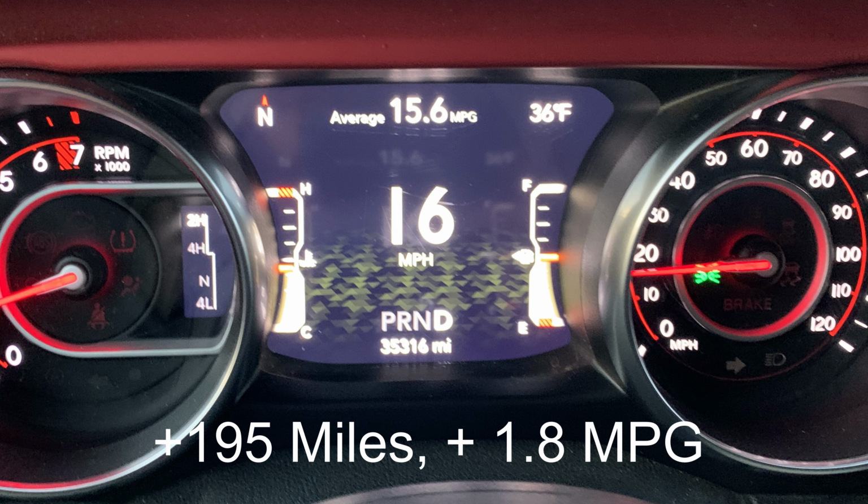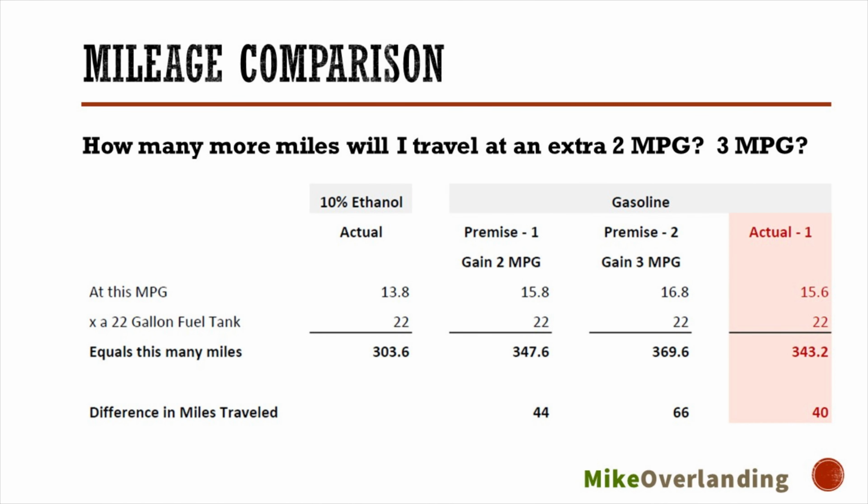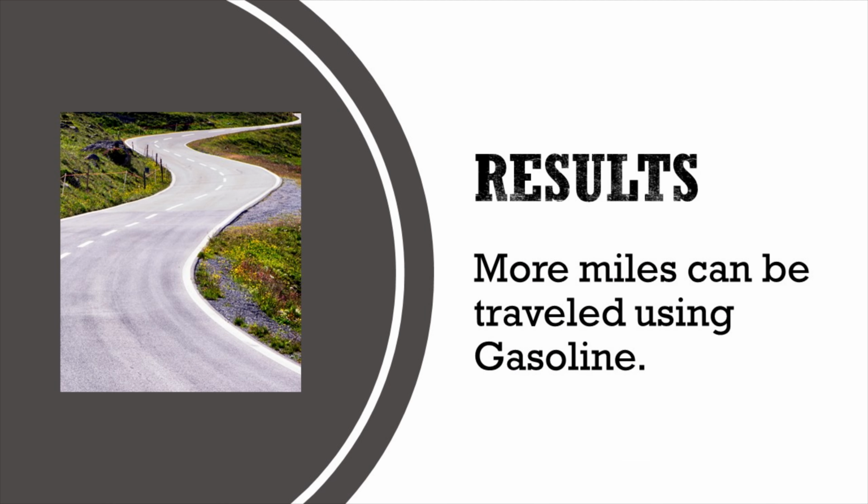I'm currently at 15.6 miles per gallon, and that's using a half tank of a blended gasoline and E10 mix. Here are the stats so far. As you can see in the column on the right, I'm already at 15.6 miles per gallon on average and climbing, whereas ethanol only 13.8 miles per gallon. And on average, I've increased my travel range by about 40 miles.